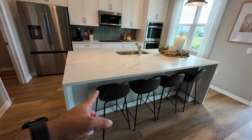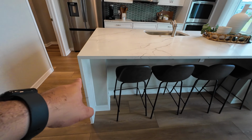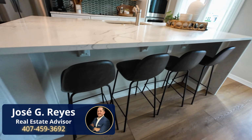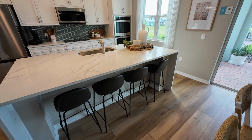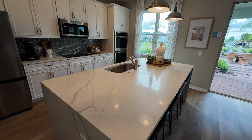Now, plenty of space for bar stools down here. It looks like they're giving you space for four, since they have some space here that's taken up by that drywall that's put there. But you have a plug down there, so if you need to charge anything while you're sitting here, that'd be great. You can sit there and have some breakfast, charge your phone, or use your laptop or whatnot.